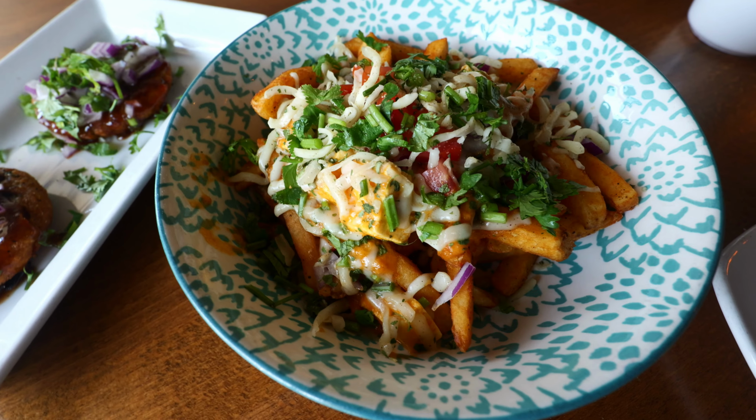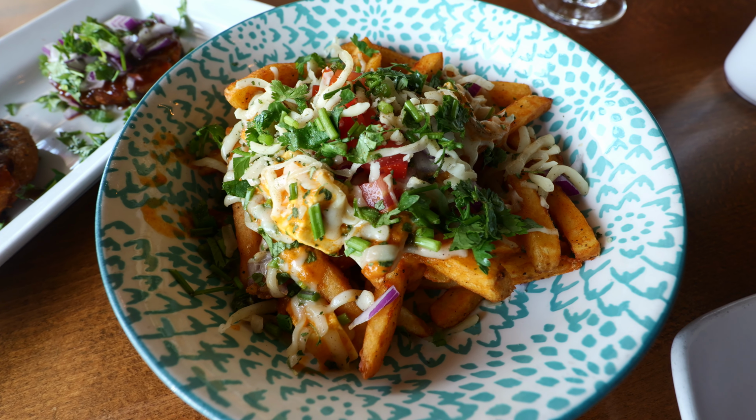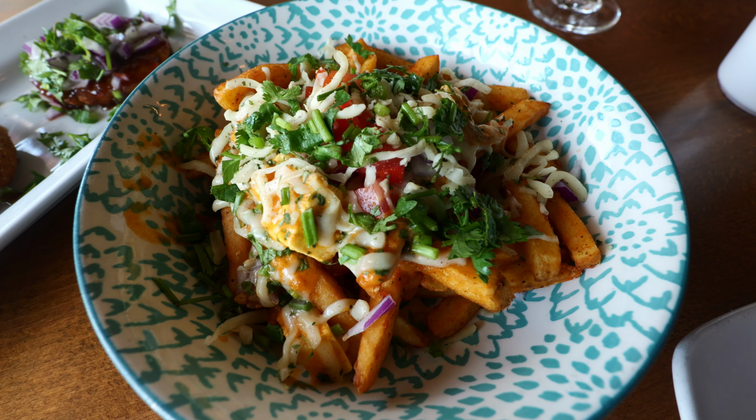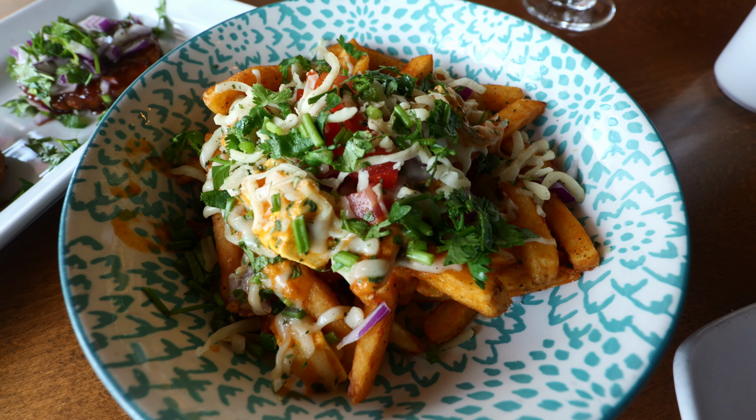Okay, now I heard this is one of the most popular things at this restaurant. This is their paneer masala fries. I'm telling you, you're not gonna find anything like this in other Indian restaurants.